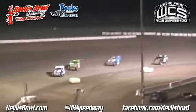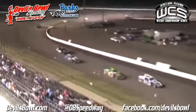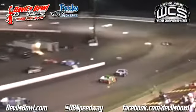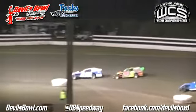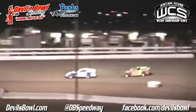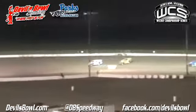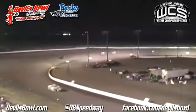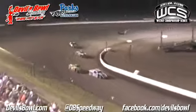Clyde Dunn is on an awesome charge from the back all the way up to second. Can he catch the first placeman? He's halfway down, four down, four to go in your eight-lap heat race, heat race number one for the USA Modified Division. On turn number four, your leader is Trent Dorman, second, Clyde Dunn Jr., third is Bill Blue, fourth, Danny Florence, fifth is Ronnie Sigmund, sixth, Tracy Adams, seventh, Michael Daniels, and eighth is Troy Tindall.